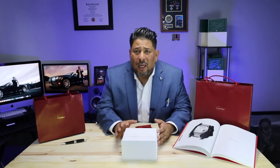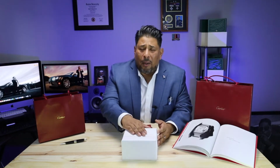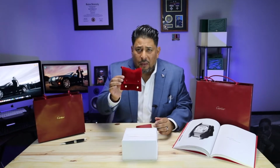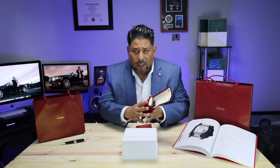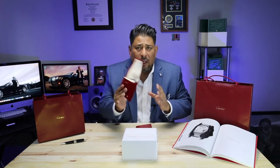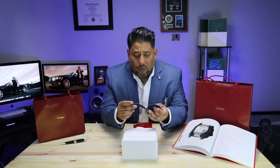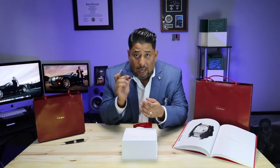Anyway, guys, what I want to do today is an unboxing of the actual Cartier Santos PVD. Before I go into it, one of the things Richard gave me was a watch carrier. Once again, little things that are above and beyond. In the watch carrier is the rubber strap that goes with it. To be honest with you, I don't like it.